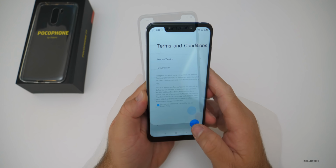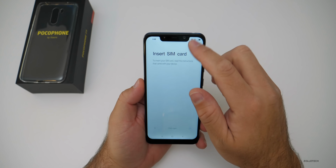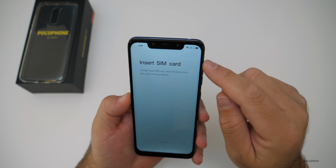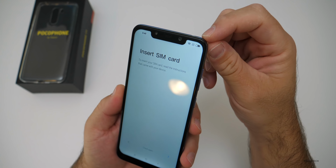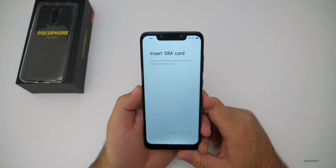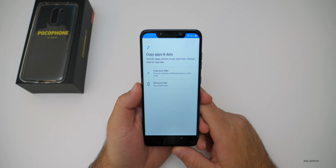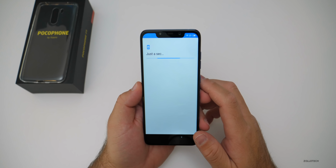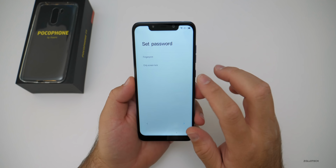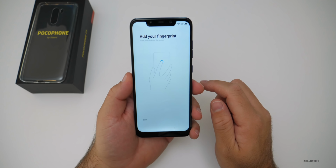United States, terms and conditions. It's checking for a SIM card. Can't turn the brightness down just yet. But you can see the UI looks a little bit different. The corners are not exactly symmetrical with or line up perfectly with the corners of the phone. So that bugs me a little bit. We'll just go past that. It may take a moment or two to check for updates. We'll set up as new. We'll just skip all of this for now so we can get into the interface. And then it's got an only screen lock or fingerprint setup. We'll do a pin. Then it wants me to set up the fingerprint.